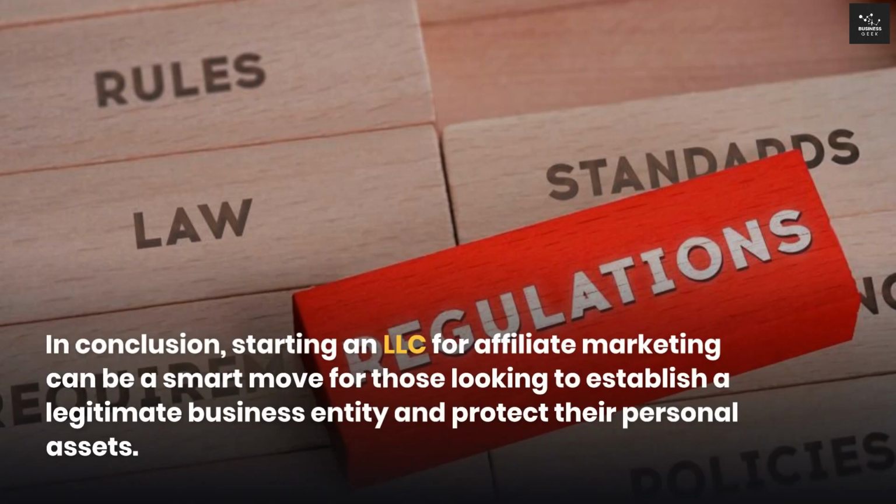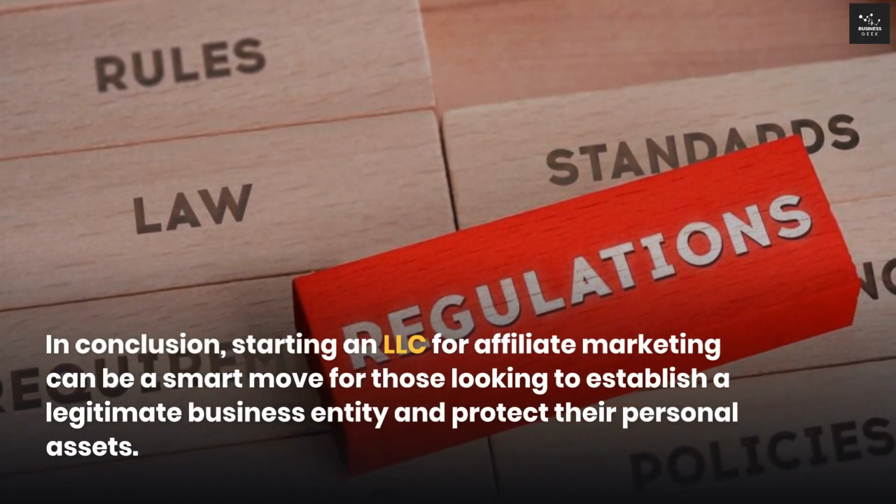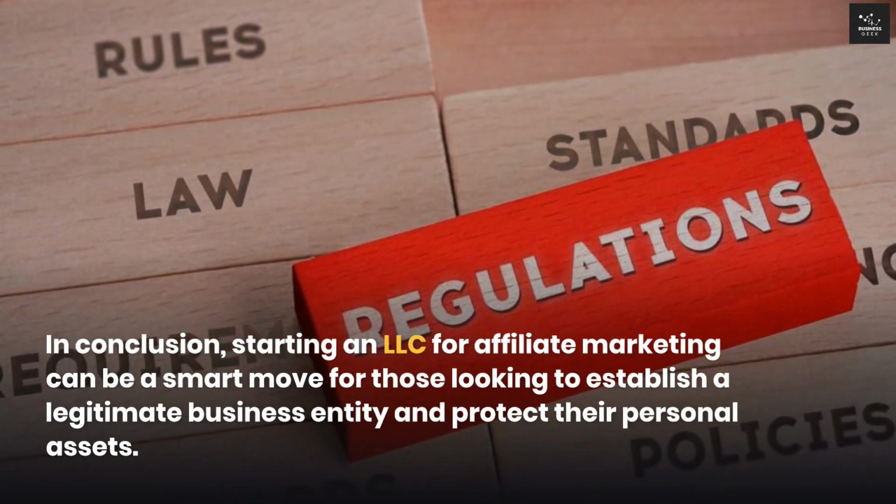In conclusion, starting an LLC for affiliate marketing can be a smart move for those looking to establish a legitimate business entity and protect their personal assets.